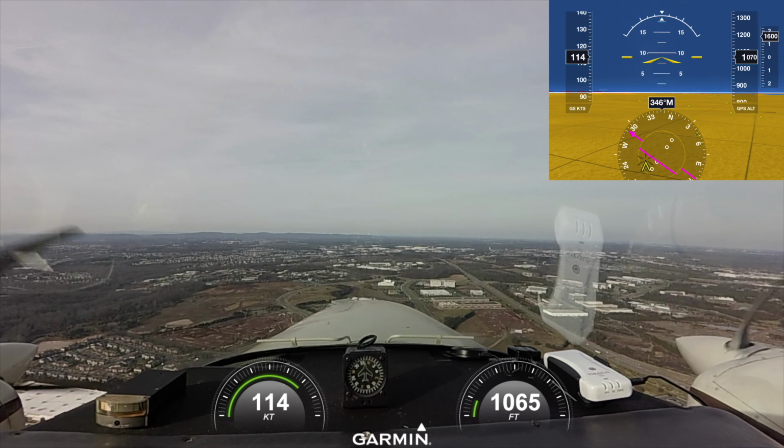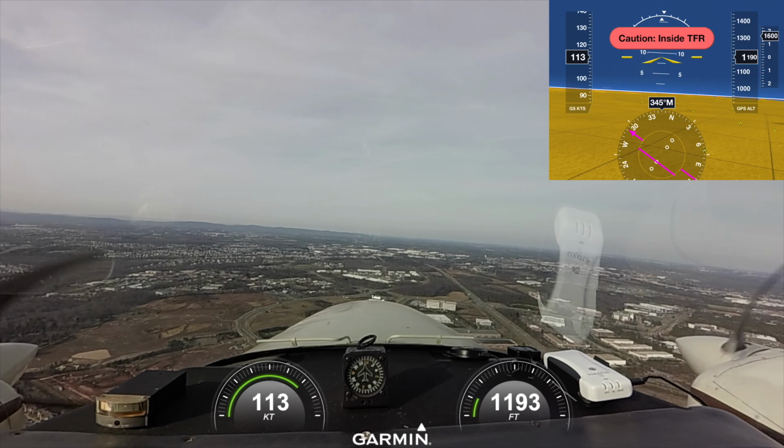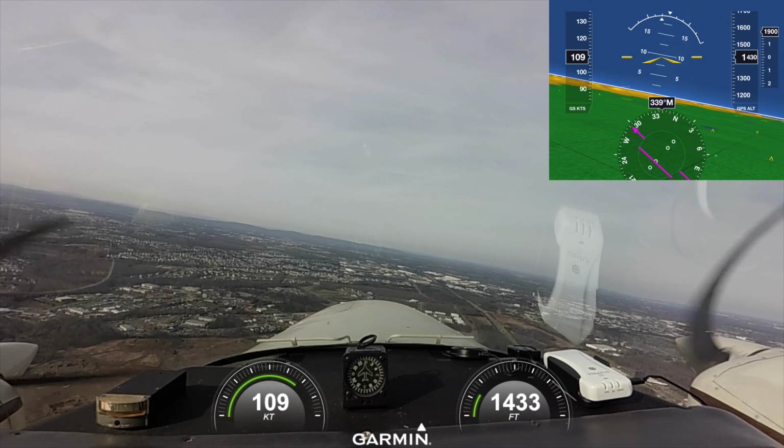Scavengers 122, you're following Cessna traffic short final. Roger, we'll stay out of Bravo. Traffic.